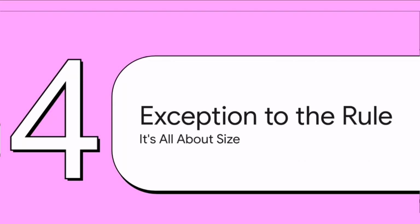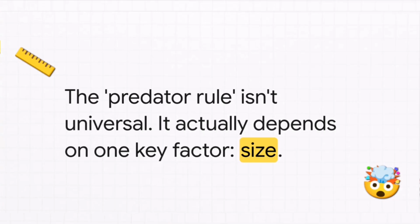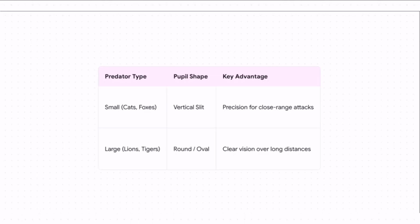Okay, so we've solved that mystery. But believe it or not, there's one last really fascinating twist to this story. Remember that rule we had about ambush predators having vertical slits? Well, it turns out it mostly applies to predators that are small and low to the ground. This table breaks it down perfectly.